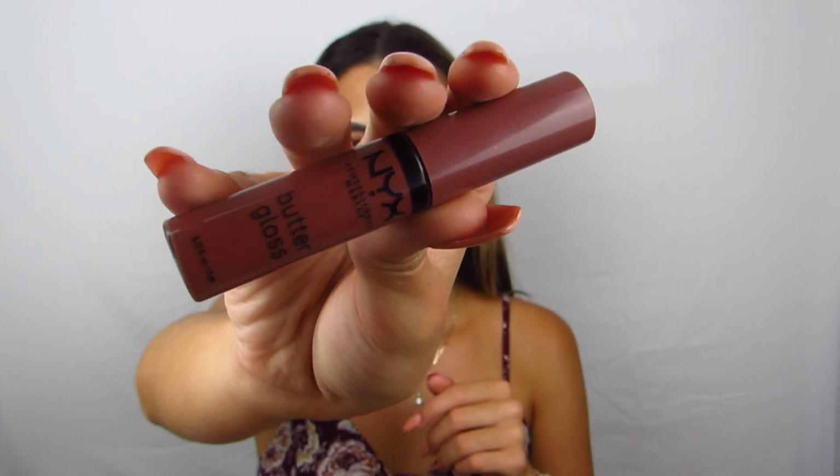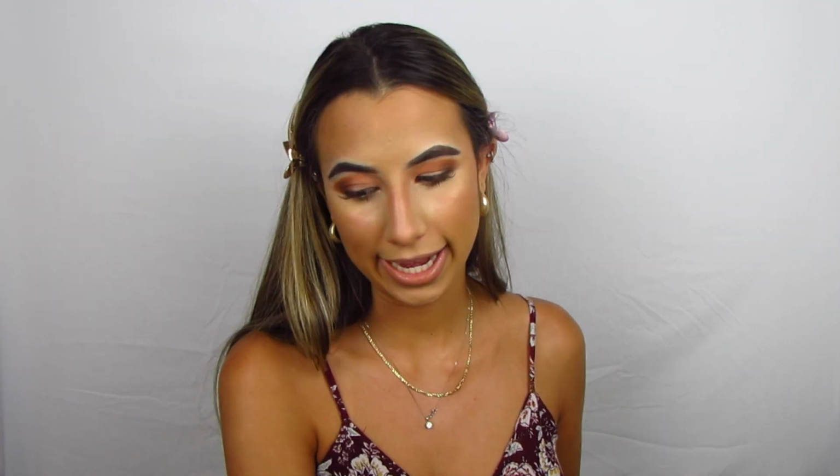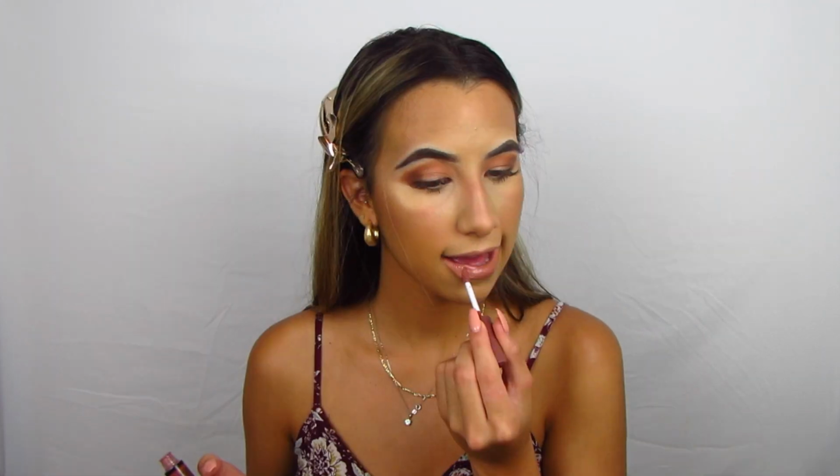Now that our lipstick is done, I'm going to go in with the NYX Butter Gloss in the shade Praline. I think that's what it's called, Praline. And it's going to kind of deepen up this lipstick that we just put on.